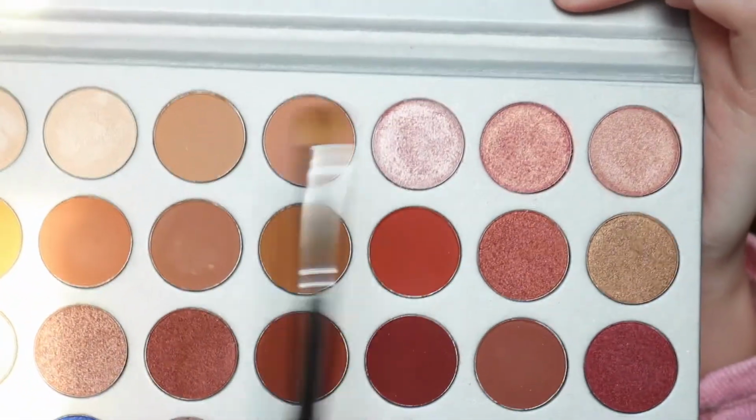So I'm first gonna go in with Sissy. I'm gonna kind of focus that on the center lid, and then I'm gonna focus Faint, which is the lighter pink shade, like inner corner, you know, and kind of blend them together, and we'll see how that turns out.